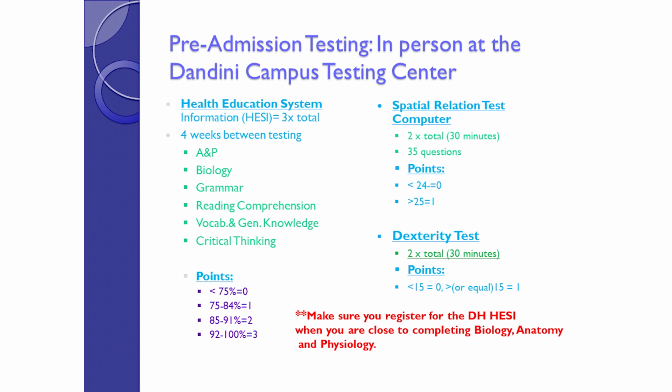And then here, of course, this just breaks down the HESI test categories, and you can see what they are: A and P, biology, grammar, reading comprehension, vocabulary and general knowledge, and critical thinking. And we do not have any chemistry on this, because you don't have to be a great chemist to be a great hygienist, all right? So what I recommend with the HESI, that you are close to being completed with your science courses, because as you can see, we've got anatomy, physiology, and biology. Well, you need to have those courses pretty much almost completed to be able to take this test and to know that knowledge and to do well in those categories.